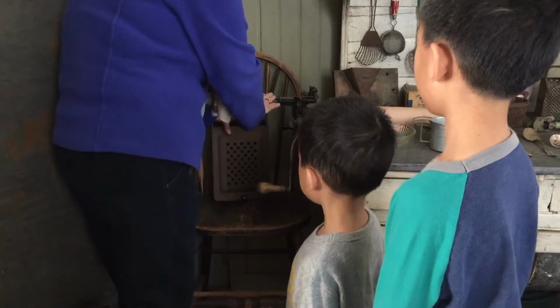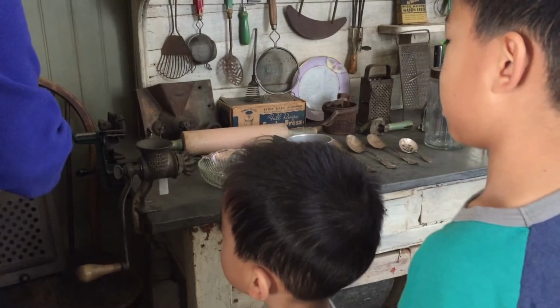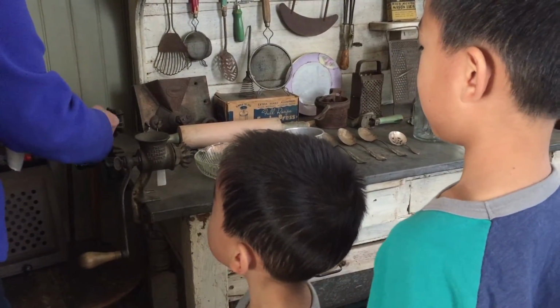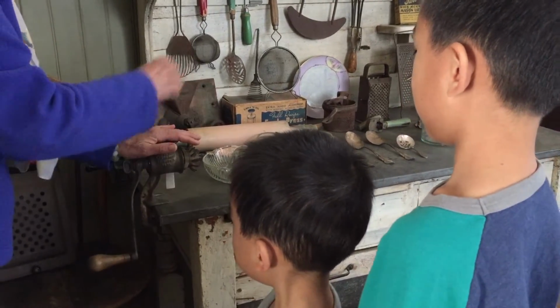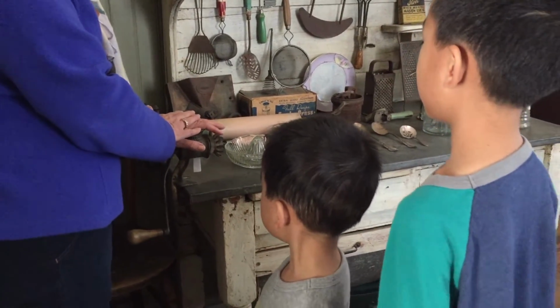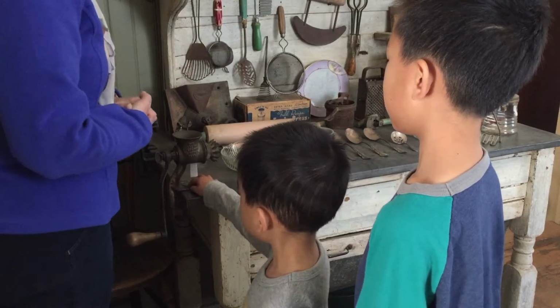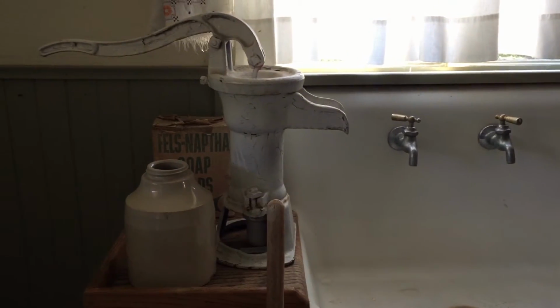How about this? Put an apple here. Turn the handle, and you would peel the apple or the potato. This is a meat grinder. You could put meat in here. You could put eggs in here. You could put all kinds of different things in here to make a spread to put on a sandwich or something. Here's just a few of the items.